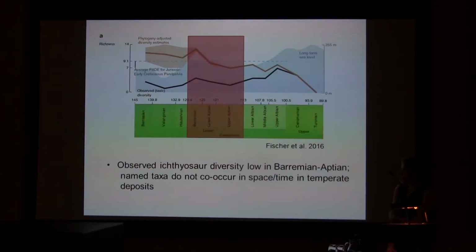So the recent work of Valentin Fischer has increased our understanding of early Cretaceous ichthyosaur diversity substantially. So the number of known taxa have increased. But as you can see, especially in the early Cretaceous, there's still this large gap between the number of taxa that we think should be present based on phylogenetically controlled diversity estimates versus the number of taxa we've actually found in the fossil record. Moreover, the named taxa do not co-occur in space and time.